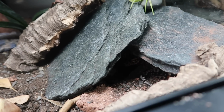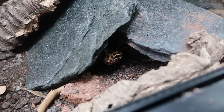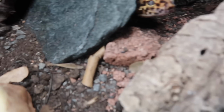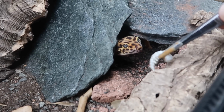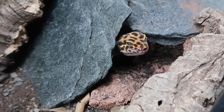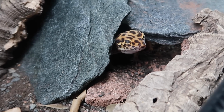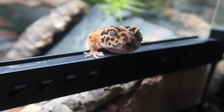Hard to see because there's quite the shadow, but Alani's just under her rocks right there. But if I grab a silkworm, oh yeah, she's already coming out. She knows it's food time. Would you like a worm? Oh, I dropped it, that's great. And there she goes. Yum. Too bad that was out of focus, wow. We're actually going to go ahead and give her a second one because I think she might like them a little bit.